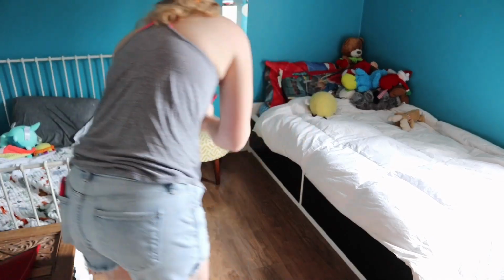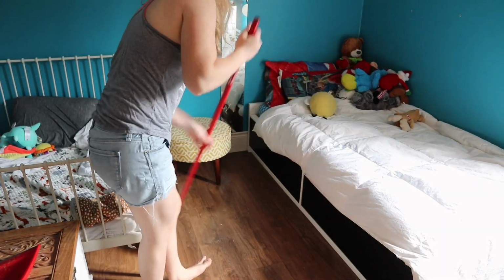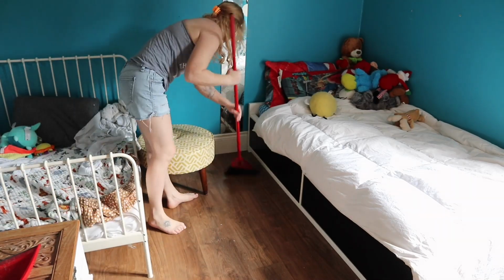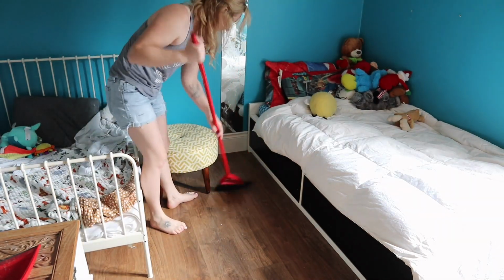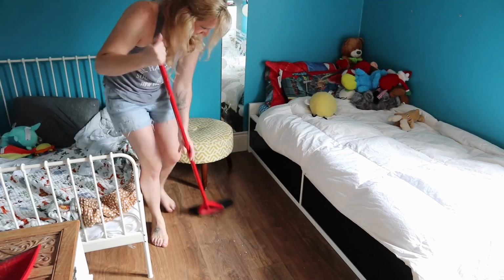And then there's beads that my two-year-old loves to put in his mouth. Now he's up to like 3 to 4 at a time. So I need to put those away so he doesn't get to them. And now I am sweeping the floors because they need it.